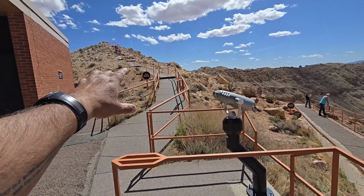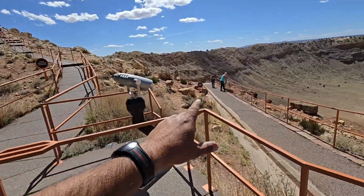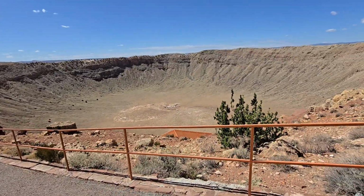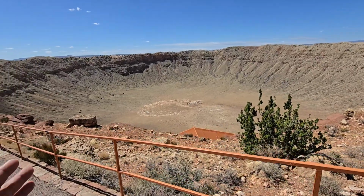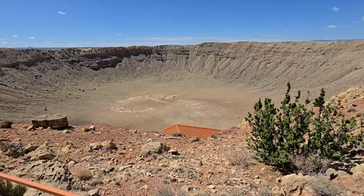Okay, so upstairs they have a moon mountain telescope. But I'm gonna go to the lower area. So you ready to see it for the first time? I'm ready to see it for the first time. Check it out. This meteor site is huge.